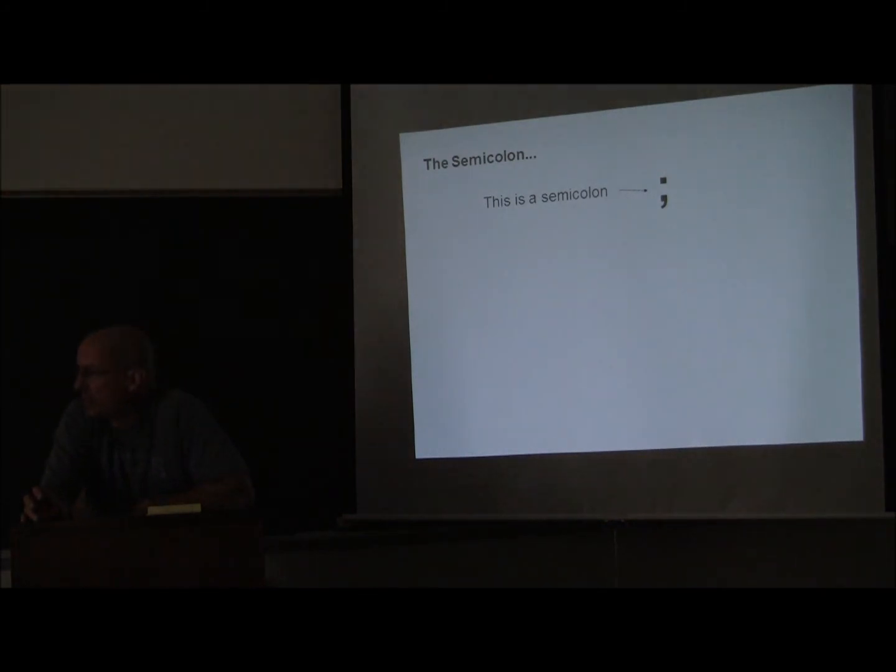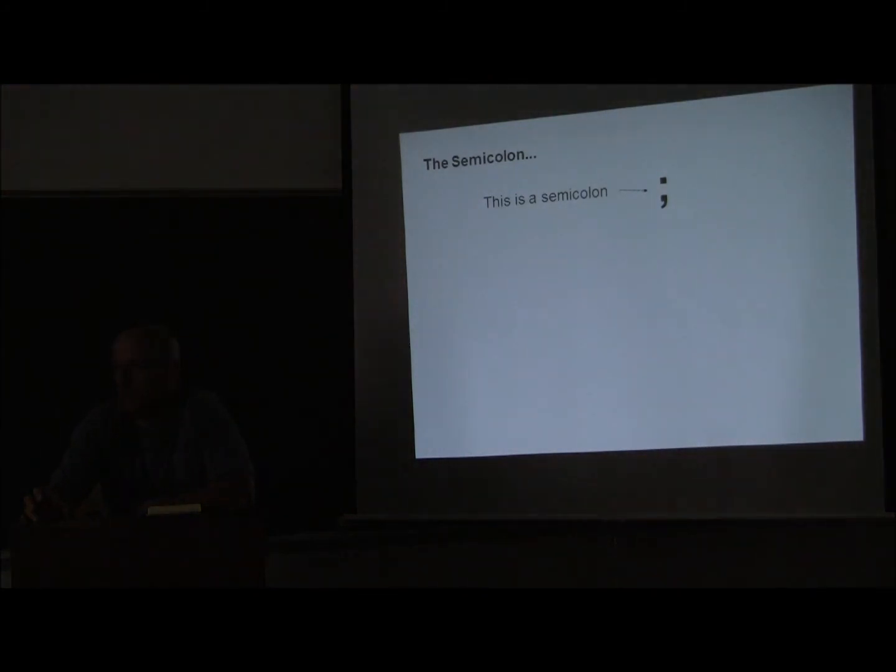Semicolon is another kind of separating punctuation. And one way to think about how a semicolon works is it does fall between a period, which is the most separation, and a comma, which is the least amount of separation. And if you look at it, it's got a period and a comma in it. It's kind of a combination of the 2. So that's one way to think about it.